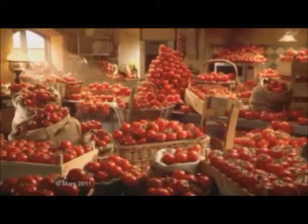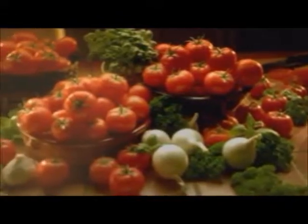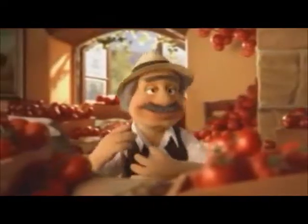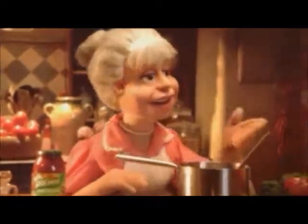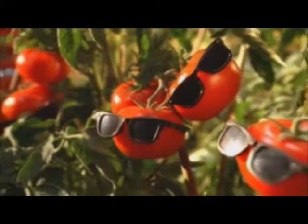Oh, hey, Mom, why are there so many tomatoes? Well, Papa, in my Dolmio sauces, I use only tomatoes that are ripened under the sun. Ah, and because they're sun-ripened, these are ready now, eh? See, they tell me when. These tomatoes said they're ready, Mama. They're gonna taste great. This I gotta see.